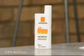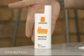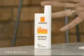So how can we treat them inexpensively? Okay, so first of all, sunscreen that we talked about. This is a great product. It's by La Roche-Posay called Antelios Fluide. Very light. Lots of my patients love that one. Yeah, I do, you love it. You don't break out with it.